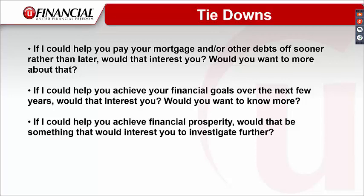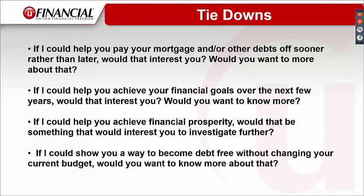They've shown some degree of interest in the Money Max Account program or becoming an agent or what you do for a living. If I could show you a way to become debt-free without changing your current budget, would you want to know more about that? See, these are all tie downs. These are all soft tie downs. They're not super committed. They're not like, would you do business with me? Are you going to buy it tomorrow?